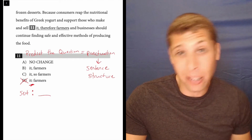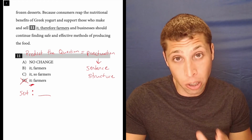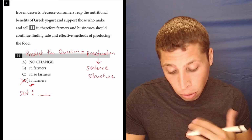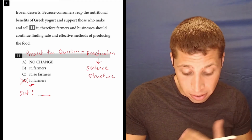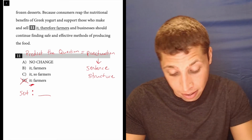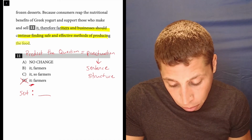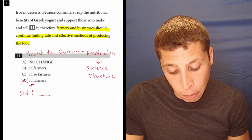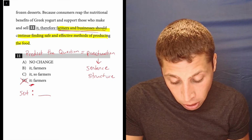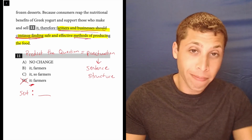So that makes it more likely that there's going to be a comma, but we still need to think about sentence structure here. So let's look at what's written. Because consumers reap the nutritional benefits of Greek yogurt and support those who make and sell it, therefore farmers and businesses should continue finding safe and effective methods of producing the food. So there's the main sentence: farmers and businesses should continue finding safe and effective methods of producing the food. I could shorten that a little bit to get down to the core here: farmers and businesses should continue finding methods. Fine. There we go.